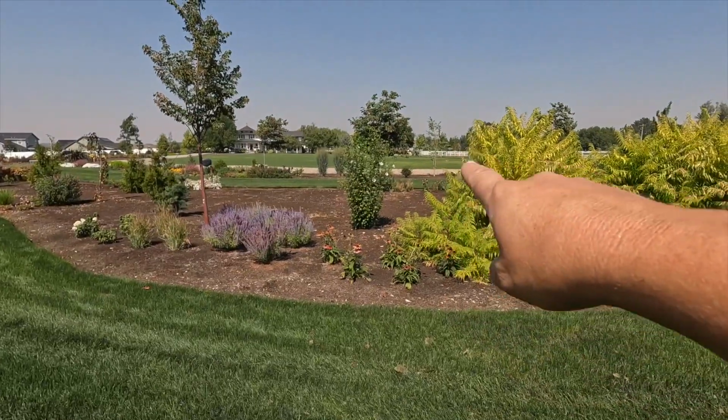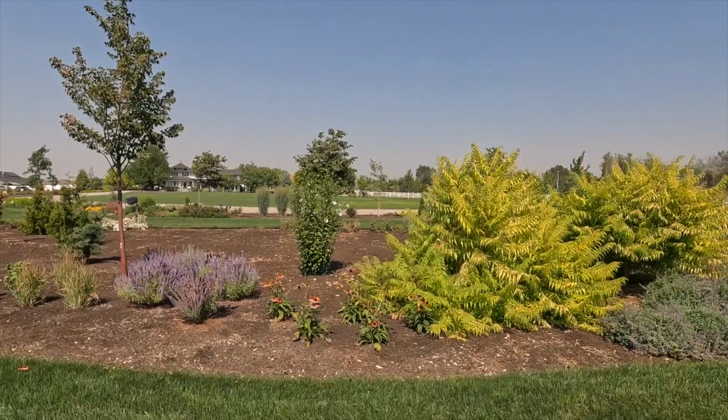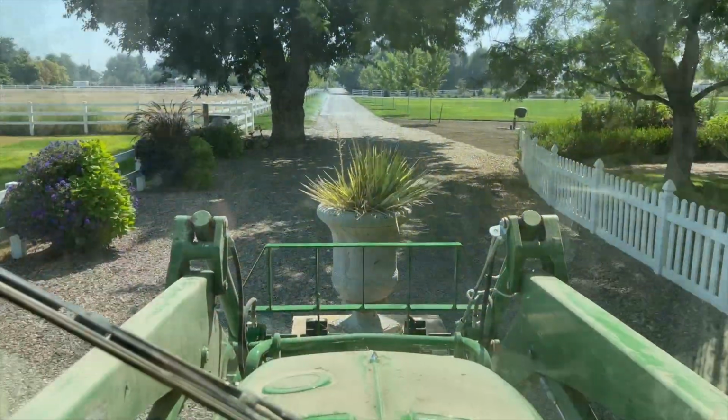Here it comes, slow and steady. I didn't really feel like that urn was super tippy, but you still want to be careful.